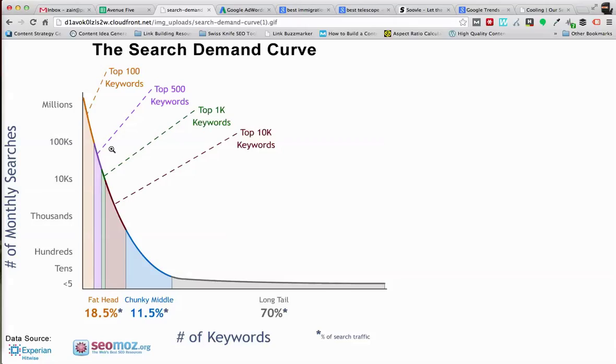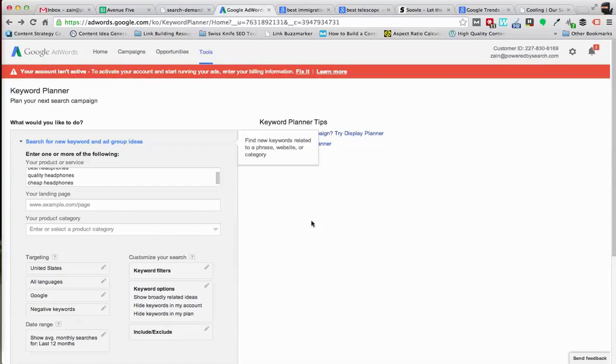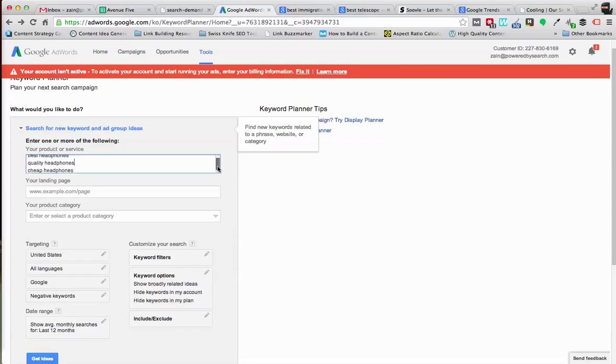Okay, so let's jump in and let me show you how to search for long tail keywords. So the first one is one you may be familiar with. It's AdWords. And a good thing for AdWords is that you can just type in some of your keywords or some of your buying intent keywords, such as maybe best headphones or quality headphones or cheap headphones, something where the buyer is looking for something and actually has an intent on buying it once they find this content or relevant page.